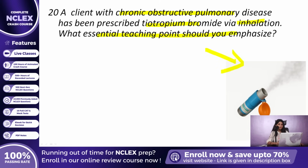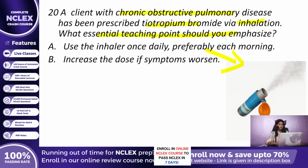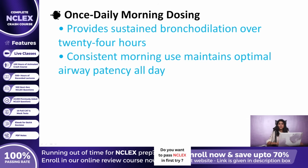Here are your options. A. Use the inhaler once daily, preferably each morning. B. Increase the dose if symptoms worsen. C. Store the inhaler in the refrigerator. D. Prime the device before every use. The correct answer is A. Use the inhaler once daily, preferably each morning, because tiotropium provides sustained bronchodilation over 24 hours, and consistent morning dosing maintains optimal airway patency throughout the day.